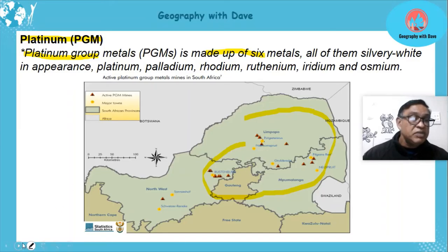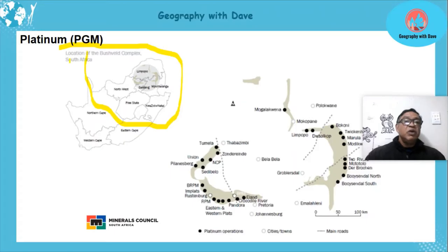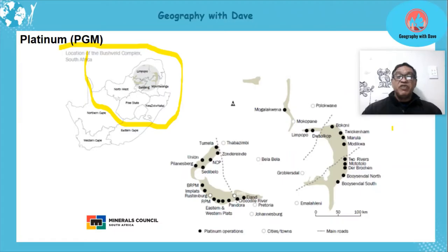I'm going to show you a little map again. You can see the Bushveld complex. I'm going to talk about this, the Bushveld complex, where this is situated. It's quite significant in terms of our minerals. Here it also shows you Polokwane, and Johannesburg is in Gauteng. As we move across, there are various areas in this Bushveld complex, and I'll talk about that now.